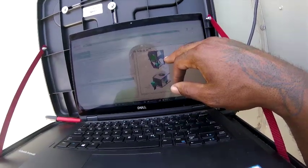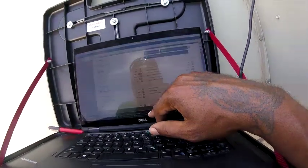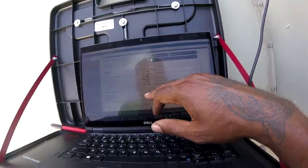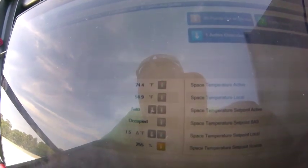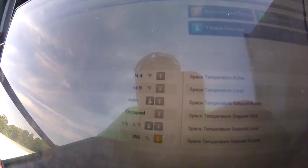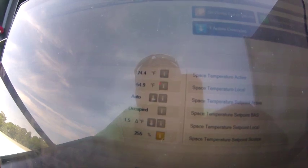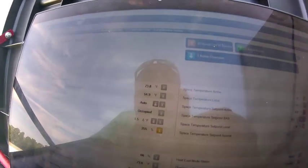It's the blower motor here. But so I'm at 74 now, and I got 66 degree cooling. So I'm gonna see if this starts going down any. But once I get 100%, discharge air temperature should go down to like 54.